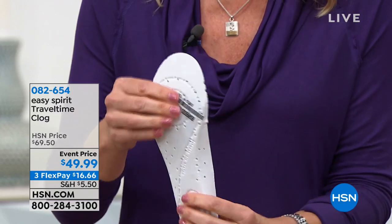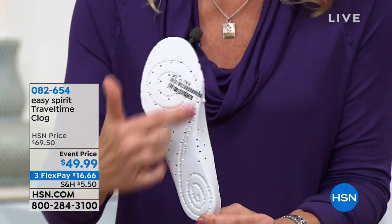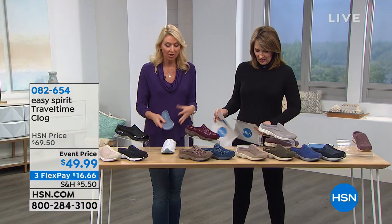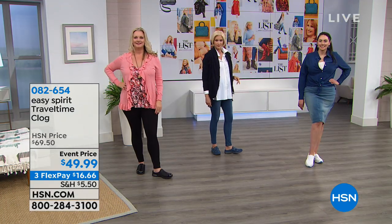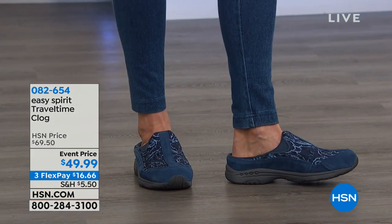But check this out. I'm gonna flip this over. You can see the perforations. Oops, and a sticker. You don't get the sticker, but you get the perforation that gives you that breathability when you slip this on. If you live in a colder climate, you can certainly wear this with a sock. I'd wear it with kind of a standard sock, not a ski sock or anything. But stockings and tights also work well with them. I wear support, compression stockings a lot with mine.